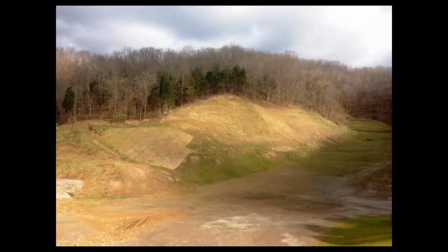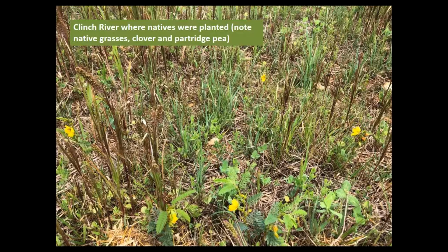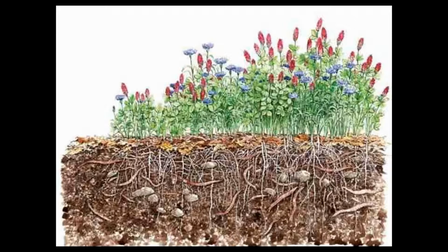So we all have examples where we've used the typical cool season turf grasses, the tall fescue, Kentucky bluegrass, and we have failures. This is just a shot of one of ours where it didn't come in so good. Can we substitute native seed mixes for this? There's the same site, where we got some partridge pea in there, some clover, some of the native grasses, and it's better soil erosion, you get the deeper roots. Looking at a schematic of this, you see this kind of diversity. The deeper roots improve the soil quality, improve our erosion control, especially on slopes.